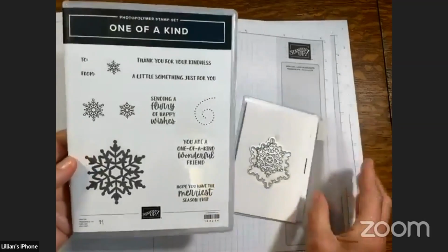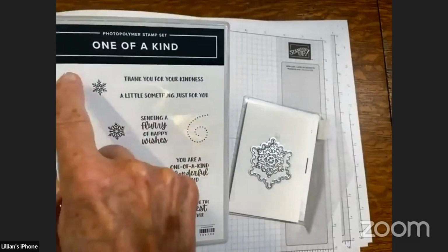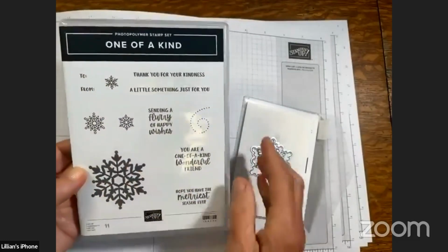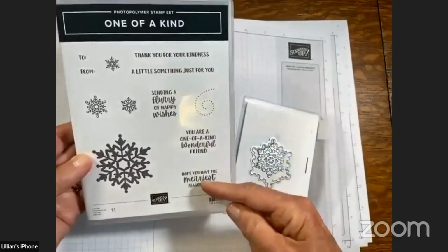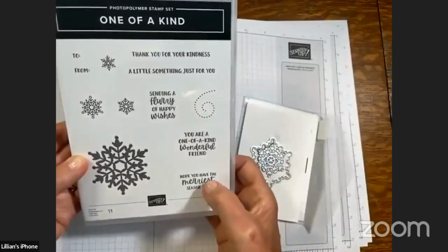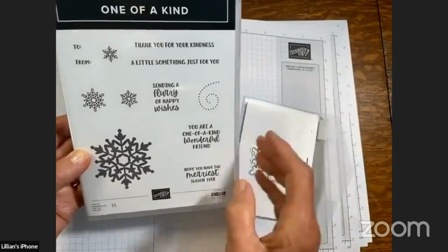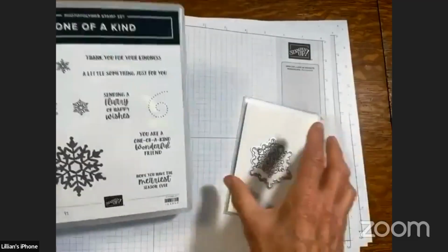So it has the stamp set. It has different sizes of snowflakes, the to and from, which is always nice to have if you're creating tags and that kind of thing. There's some thank yous. There's not necessarily Christmas, but it could be Christmas. This one talks about merriest season ever, but there's flurry of happy wishes. That could be birthday, one of a kind.